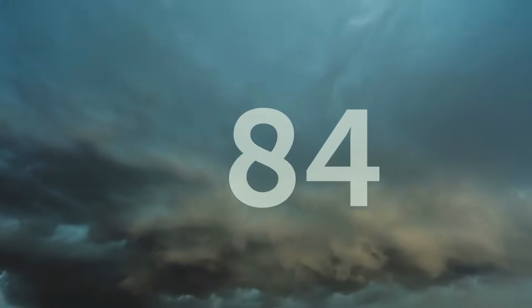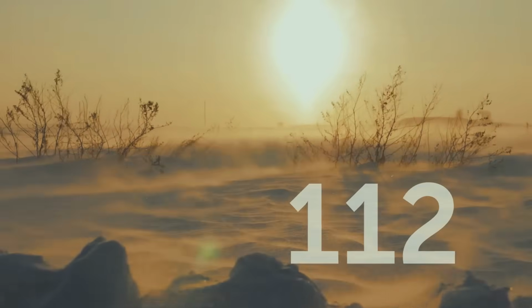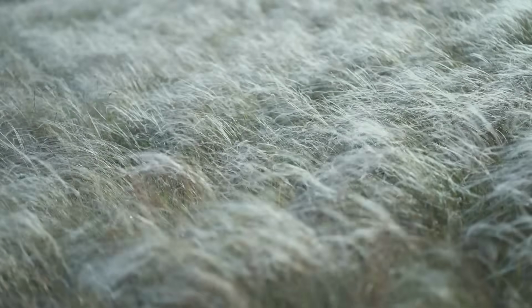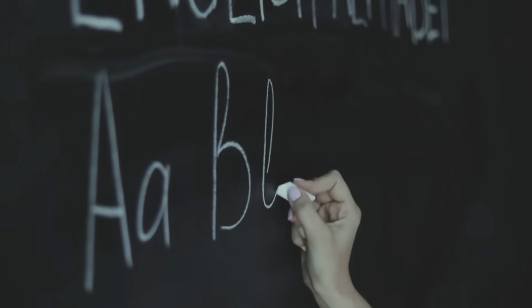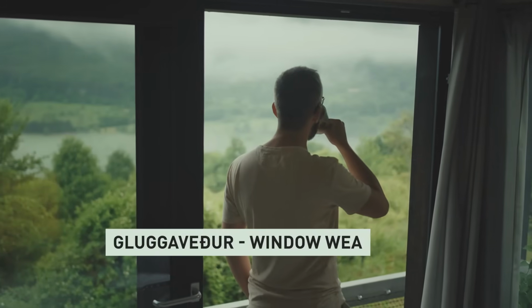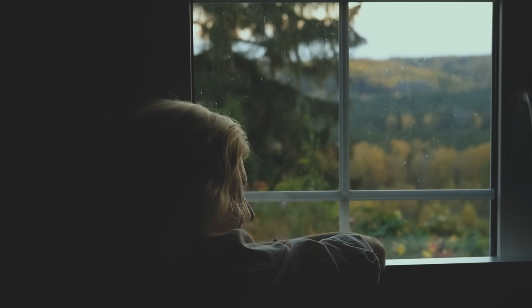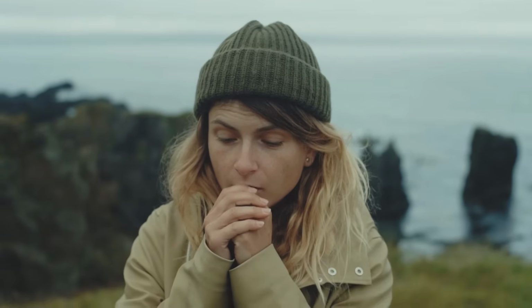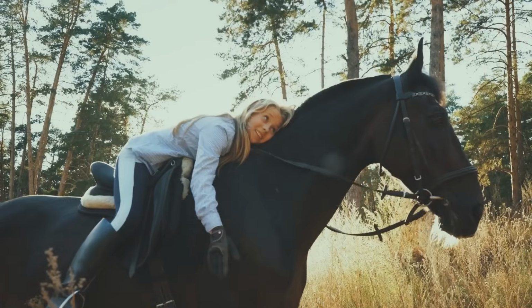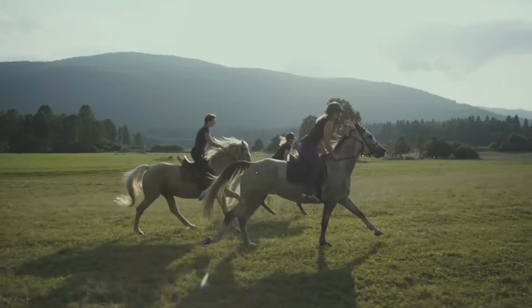There are over 130 ways of saying wind, and 112 of them are written on a wooden walkway from the calmest to the strongest wind, just in case you want to learn them. There are also some concepts the English language just doesn't have. For example, this window weather. It's the kind of weather that looks good from the inside, but once you step out, you regret your decision. Makes sense to me.